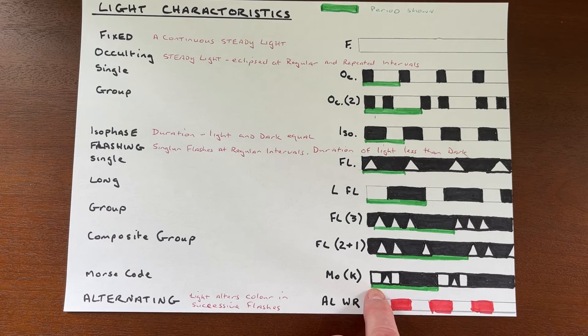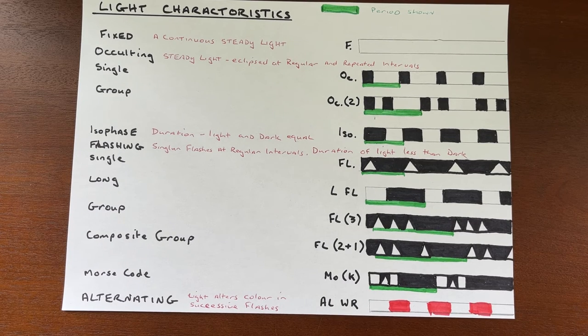Light can be sent out as Morse code as well, often seen on certain light beacons or lighthouses for their identification. And then we also have the alternating light, which alters colours in successive flashes. So in this case we have a white and a red alternating flash. The other alternating flash we would commonly see around our waters is the new hazard marker, which has an alternating light of blue and yellow.